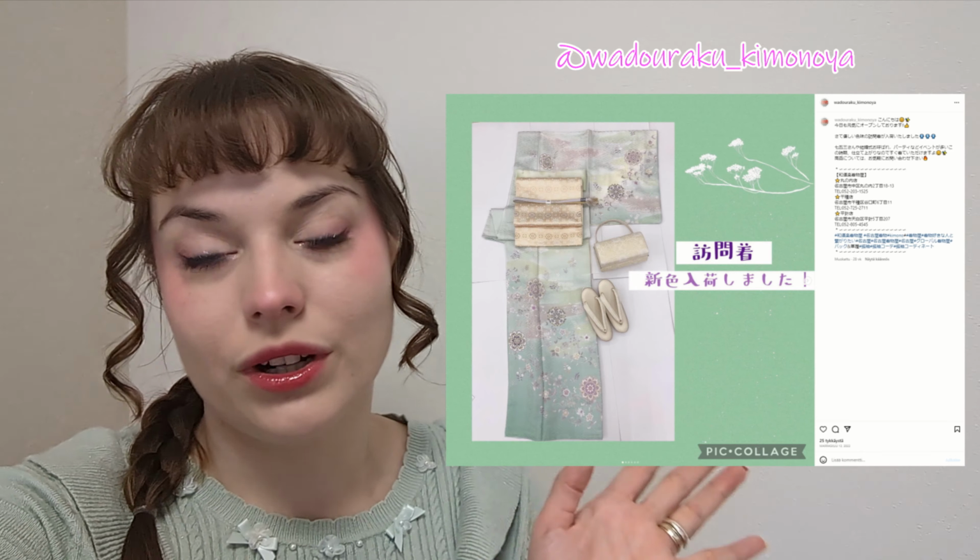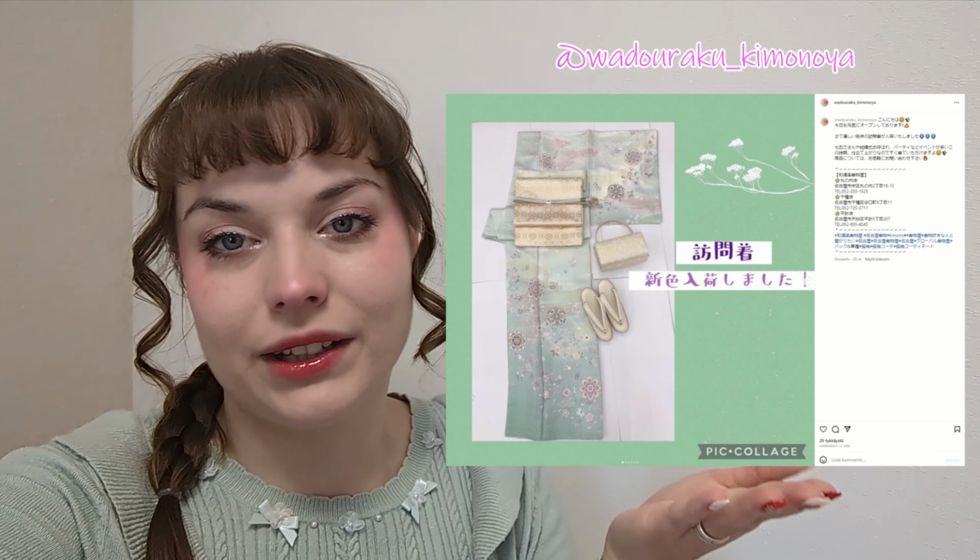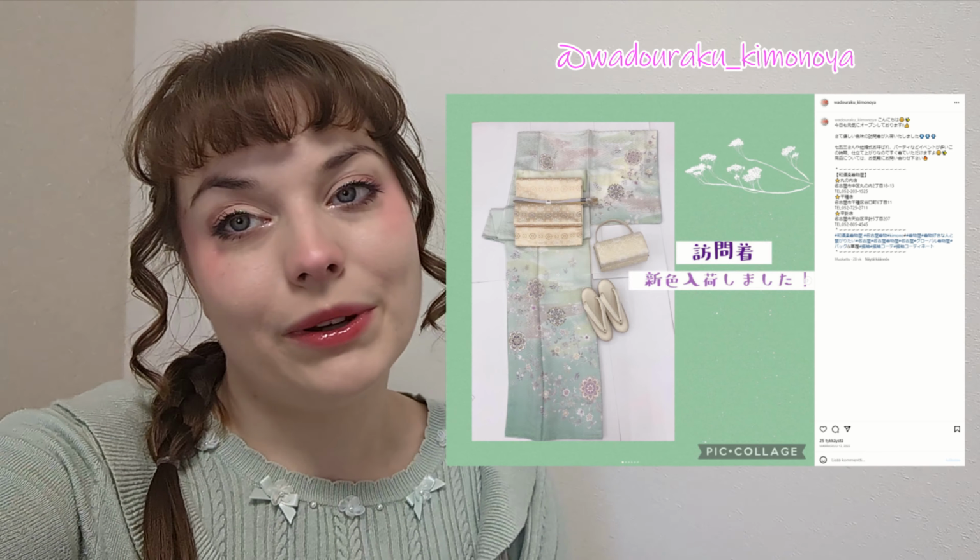Yeah, this is the picture that I saw, and the combination of the obi, the belt, and the kimono, the jacket, is really beautiful. But the kimono jacket was the thing that actually caught my eye, and I am so happy that they still had it. Right when I saw it, I was like, okay, I am going to buy that. I just cannot say no.